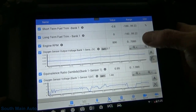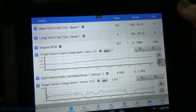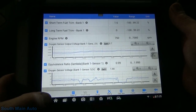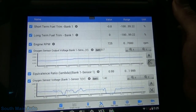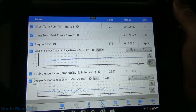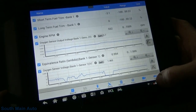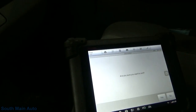I'll tell you what I think it is, and it's kind of odd that it would just randomly happen: based on data, I am suspecting a plugged exhaust. I definitely don't feel that it's fuel related, and honestly, that's what I thought we were gonna see. Let's pop back out of this.